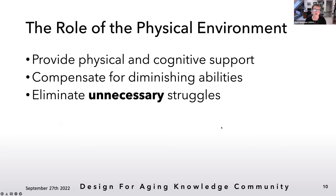So what is the role of the environment for support? First of all, it's just really physical support. If you're walking and there is a handrail and you can lean on something, you're better off. You're less likely to fall, especially if that handrail is easy to grab. It's not too ornate or painted with the wall to be cool. It needs to stand out so that you can see it's there. And the environment is compensating for diminishing abilities. And the whole point is eliminating truly unnecessary struggles.